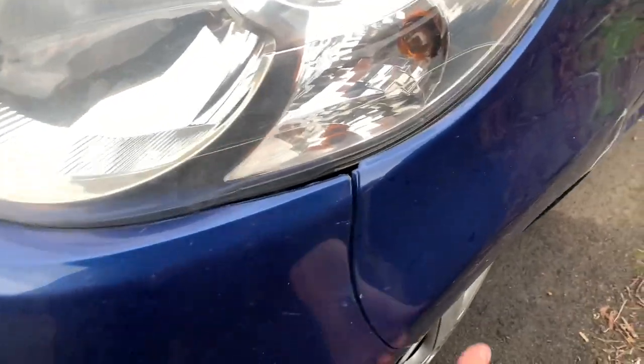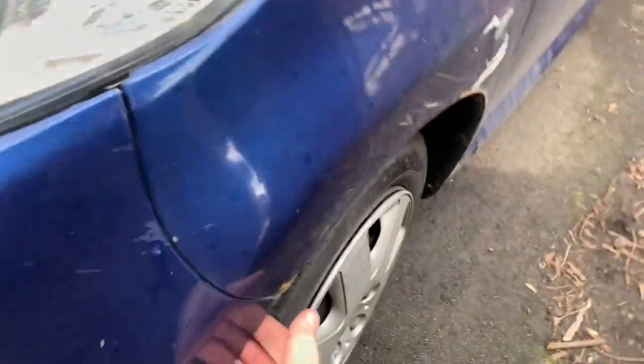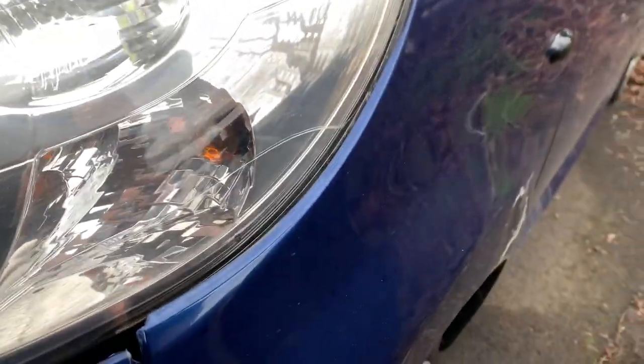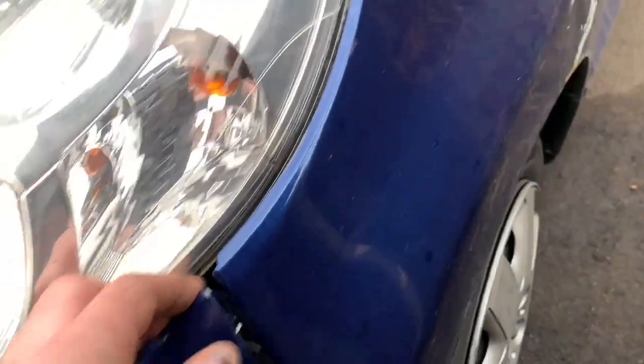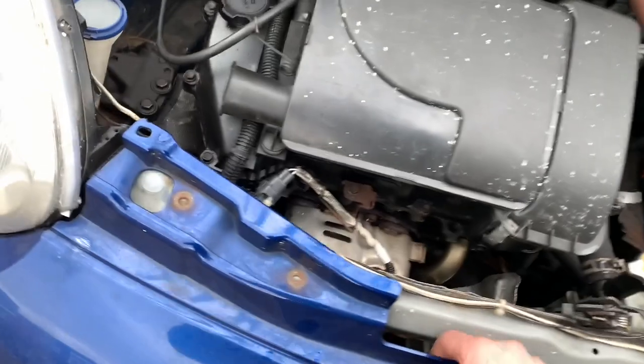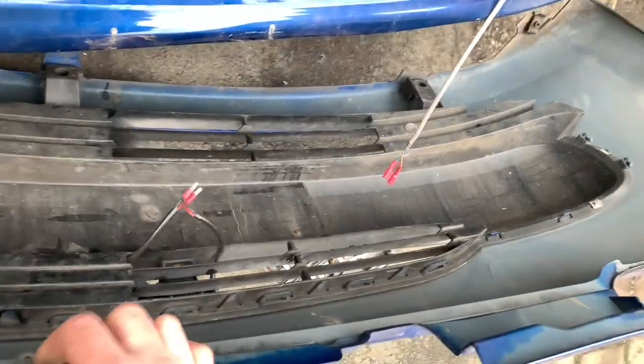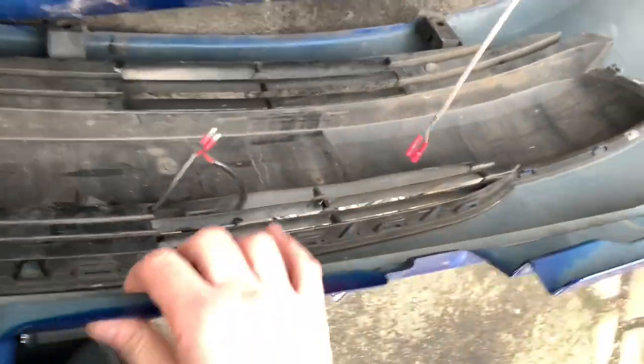And if you're fortunate, then you should have some clips that hold the bumper on behind here, if they're not broken. And this isn't how you do it. And then removal of the connections is automatic from these lights. Right, so let's move that out the way.